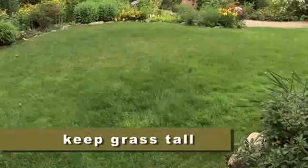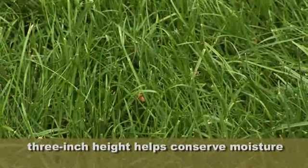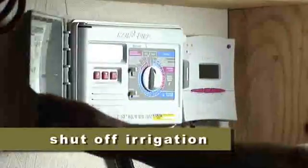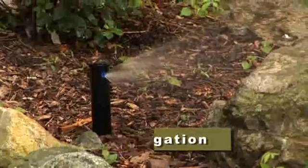Keep the lawn a little bit longer. Remember, July is usually very hot. Keeping your lawn at 3 inches instead of 2 or 1 inch will help to conserve some moisture. Also, if you're in a part of the country where you're getting a lot of rain this particular July, shut that irrigation system off. You'll save yourself some water. Just remember to turn it back on if the rains do stop.